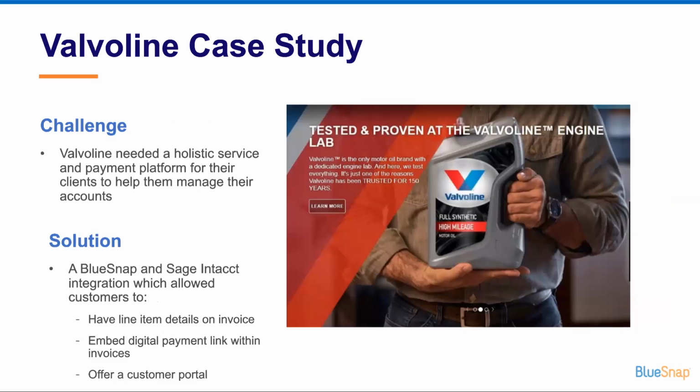And that's part of the reason we won business from Valvoline. The challenge there, they needed a holistic service and payment platform for the clients to help them manage their accounts. The solution, it was BlueSnap and the integration to Sage Intacct. That integration allowed the customers to have line item details on invoices, embedded payment links within their invoices, and the use of a customer portal.